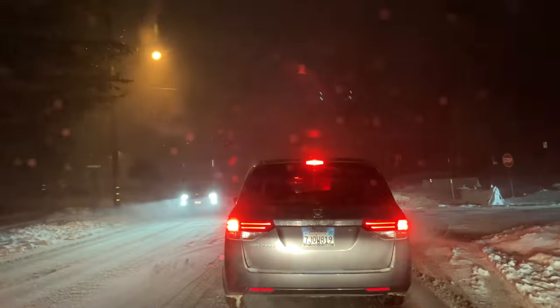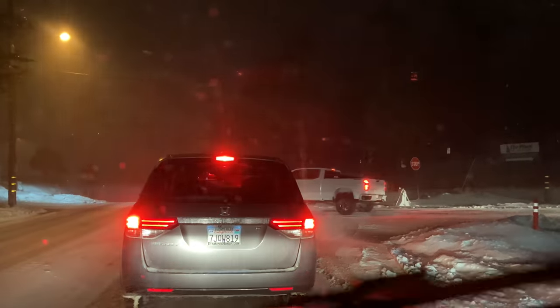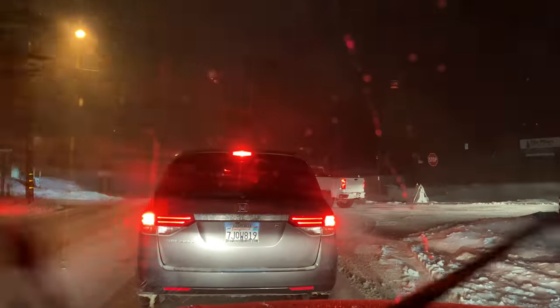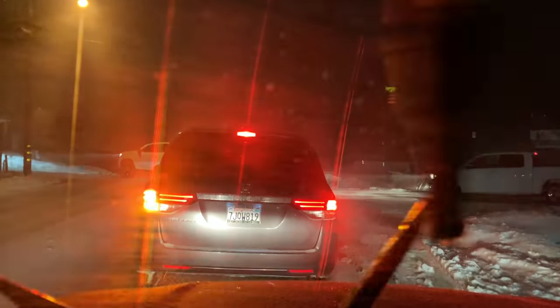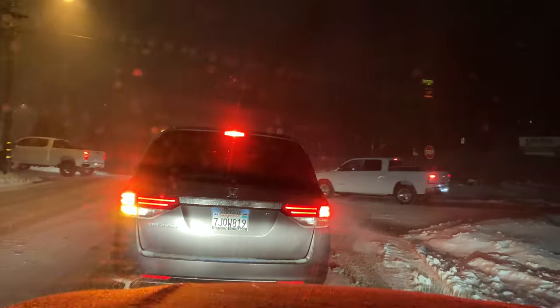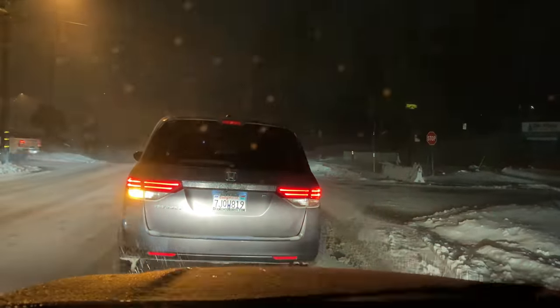Snow blowing is so cool. I can feel my blood pressure rising though. See, this guy's smart. He's making a left. These other guys are smart. They're making lefts. I think I might have to follow them. Look at that, Barney.